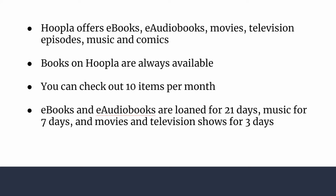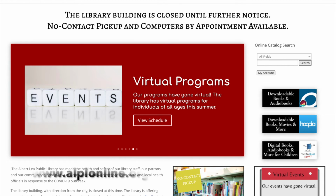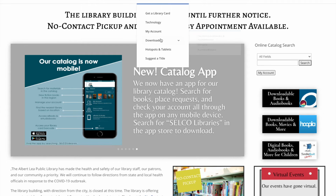So now I'm going to pop over to our website and show you how to get to Hoopla, how to get started, and just kind of the interface that Hoopla uses. So we are now looking at the main website for the Albert Lea Public Library. So that is alplonline.org, or if you just pop in Albert Lea Public Library to your favorite search engine, you should be able to get there. So we do have under services and downloads, there is a Hoopla page, and there's a little bit more information about Hoopla.